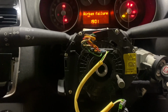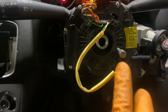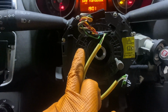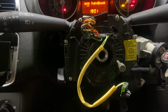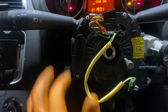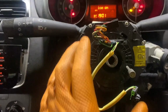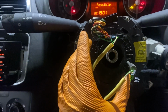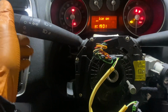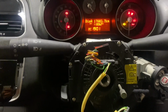Nice one. One important thing to mention is when you're taking off the clock spring, that you don't move this all over the shop. Keep this steady or in place while you're removing it, because you'll break the clock spring inside this for the airbag. That's the only thing I forgot to mention. So if you are removing these and reusing it, make sure that's in the right place when you're putting it together. But yeah, okay, I'm gonna crack on and continue putting this back together.